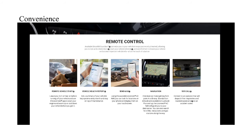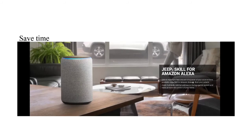The convenience of the Jeep Cherokee technology is that you can remote start your car, check its location, lock it, start it, all from the convenience of an app on your own phone. Your car can connect to Alexa through Amazon at any time.